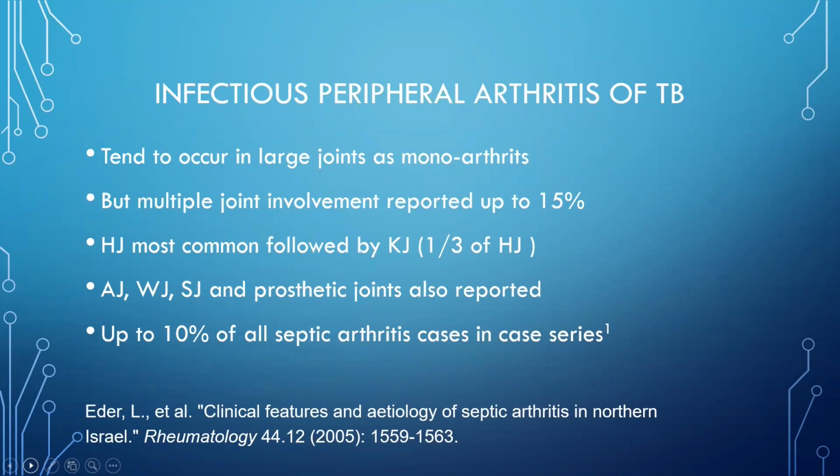So, a little bit about infectious peripheral arthritis of tuberculosis. This is an active disease of the joint that is not different from Pott's disease. These tend to occur at large joints, usually as monoarthritis, but up to 15% of these patients may present with polyarthritis. The hip joint is most commonly affected, followed by the knee joint, but the ankle, wrist, and shoulder joints are also affected, as well as the prosthetic joint.